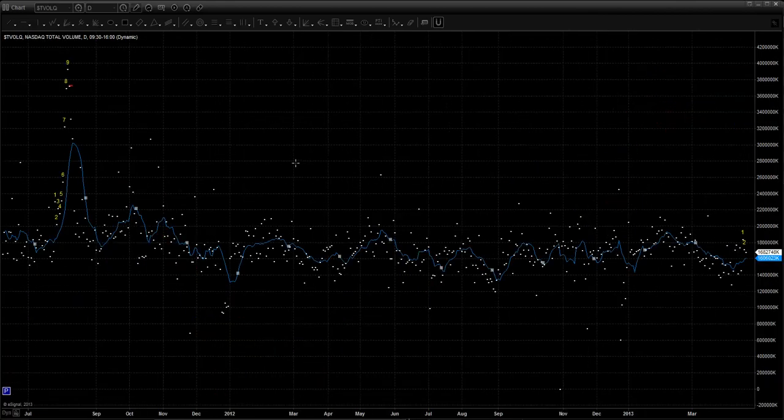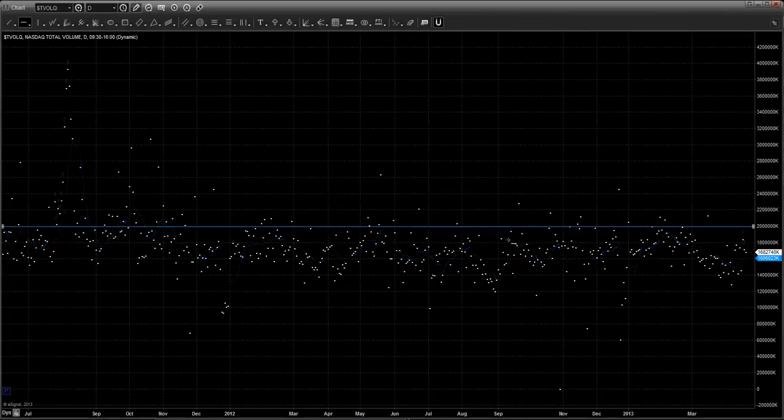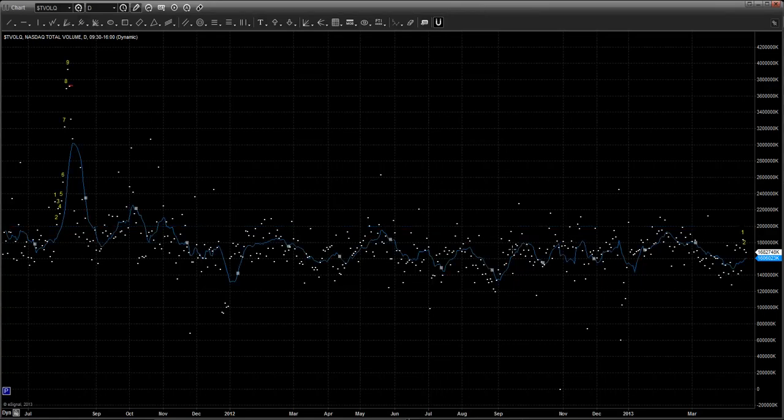This is Nasdaq volume on a daily basis. So each white dot is how much volume we traded on any given day. The blue line is the 10-day moving average of volume, and you can see that last year, we played back and forth a little bit around that 1.5 billion share mark, or just above that. I like to draw that line because that's a critical area on the volume, and also the 1.7, I think, is really what you like to see in order to get decent volume in the markets. Okay, so let me show you what that looks like. Here's the 1.7 right here.